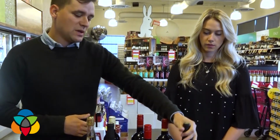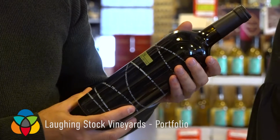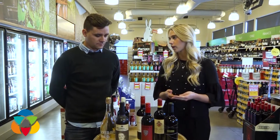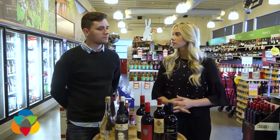And then this is going to be kind of your top of the line. This is around 40 bucks, the Laughing Stock Vineyards Portfolio. So all three of those price points seem super reasonable, especially around the holidays and all these gifts and everything you have to buy. Anything else you'd suggest?